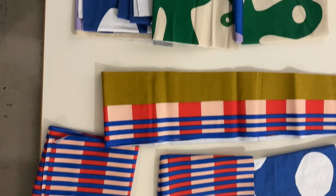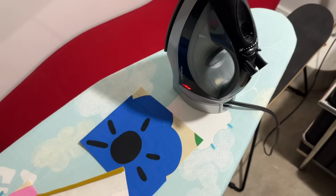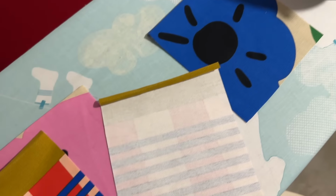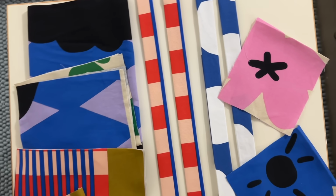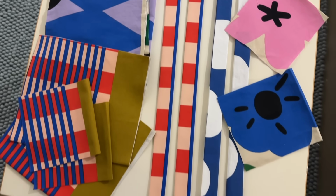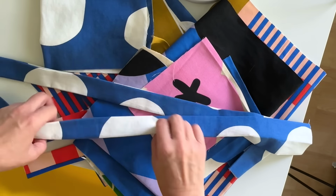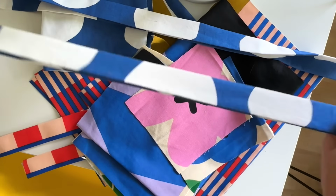So I basically started downstairs in my basement where my ironing board is and started pressing all the pieces, pressing down the seam allowances, and getting each piece ready according to the pattern. After I finished pressing everything, I brought all the pieces upstairs to get ready to sew.